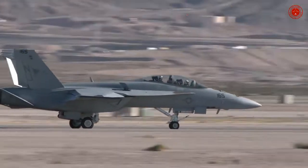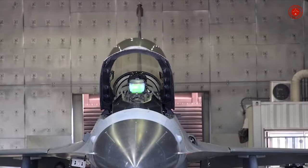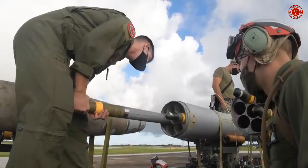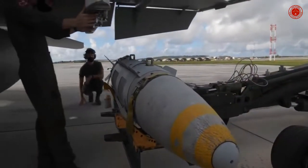Who designed the F-18? Northrop Grumman has a principal role in the design and production of the F/A-18F Super Hornet Block II, the U.S. Navy's frontline carrier-based strike fighter.